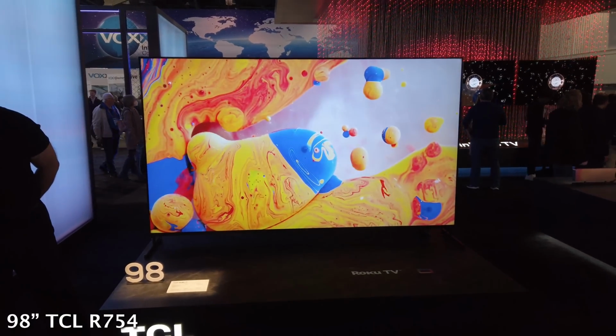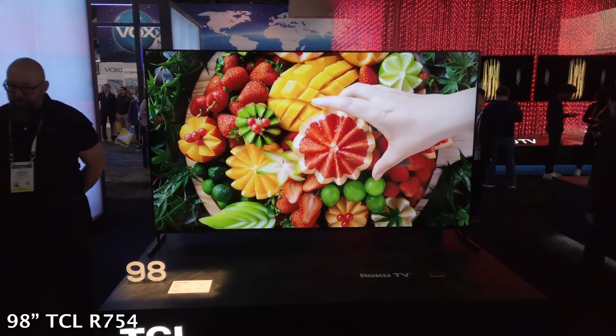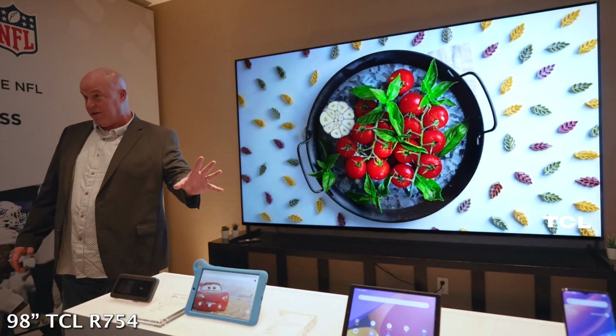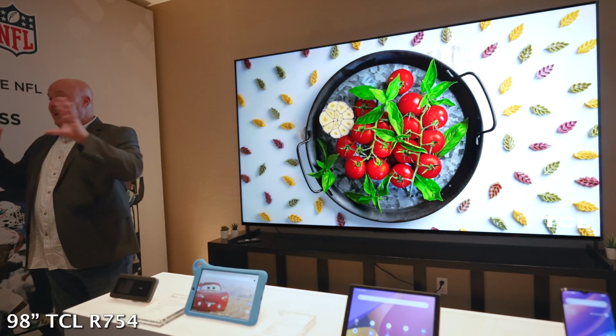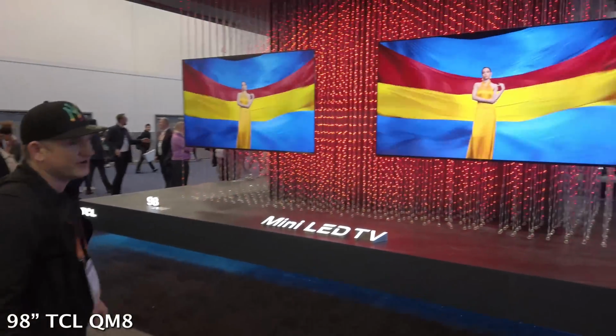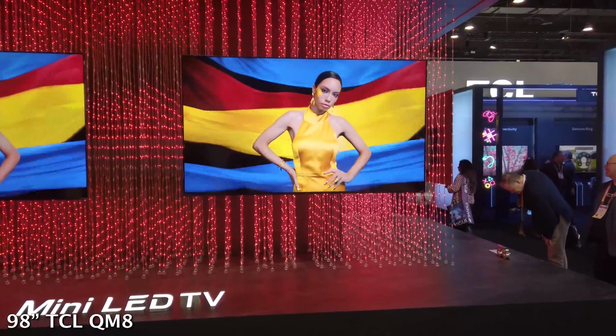TCL had the 98 inch. And some of my friends that hadn't really seen this in person were looking at that and saying, wow, that's actually pretty darn good. They had it up in their suite and we were talking to some of the TCL reps and that TV is fantastic. So I do think that the mini LED version of this will obviously be better, or why would TCL bring it out and showcase it at CES, right?